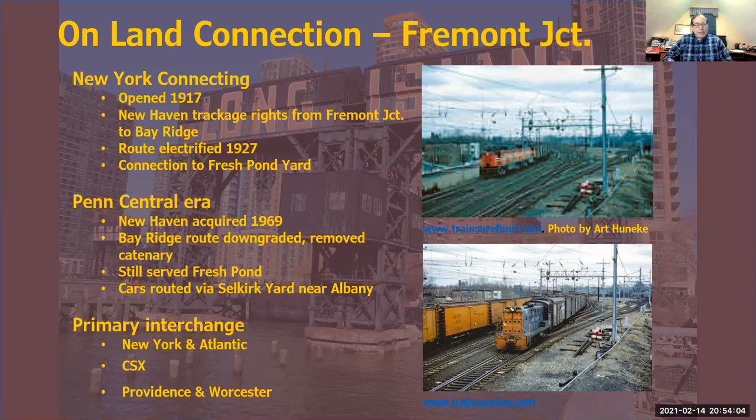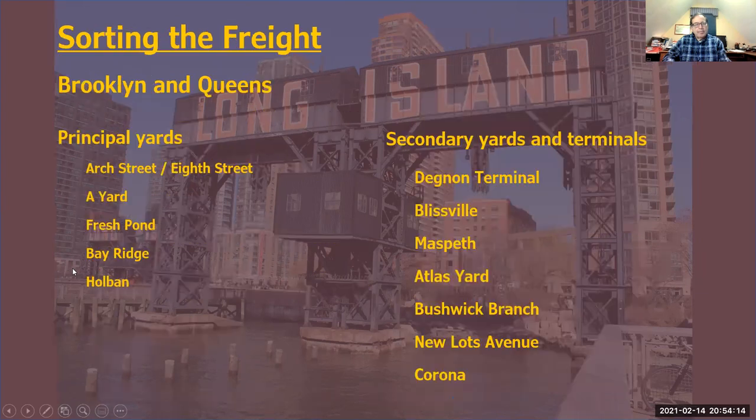Fremont and Fresh Pond are still the primary interchange, only now it's for the New York and Atlantic. They connect there with the CSX and Providence and Worcester Railroads. There were several yards in Brooklyn and Queens, major yards you see on the left, and secondary yards and terminals as well on the right. I'm gonna do the principal yards first.